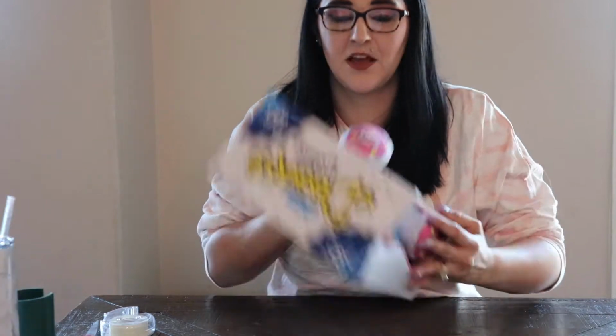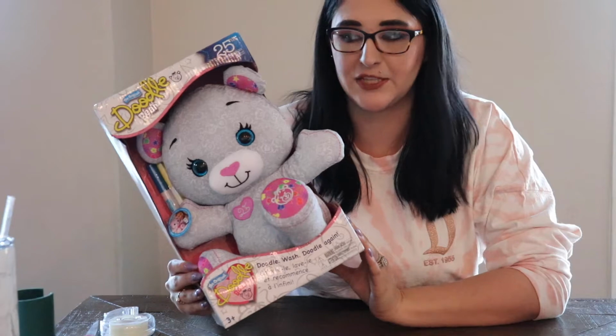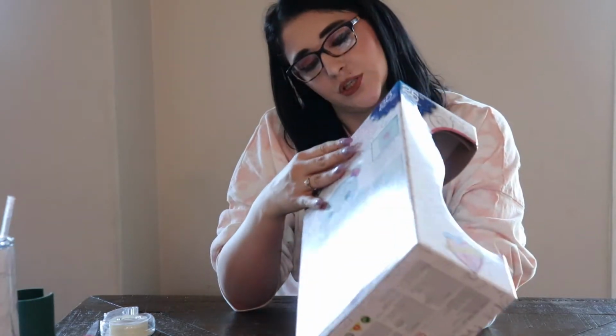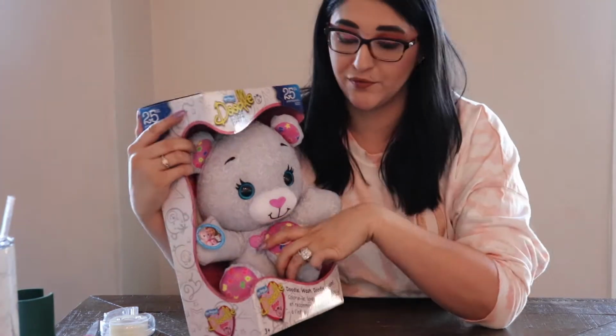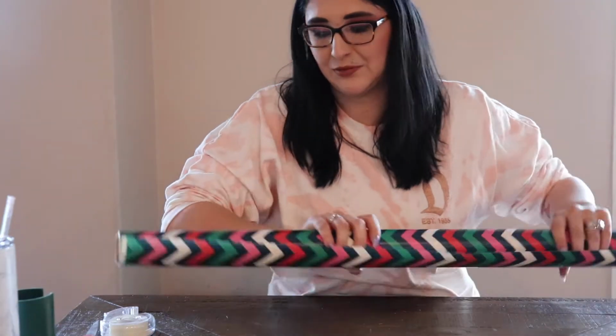Okay, the first gift that I have to wrap for Ramsey, it probably shouldn't be the first one because I know it's gonna piss me off, but I found this. Doodle Bear. Do you guys remember Doodle Bears? I'm probably aging myself, but if you know, you know. Oh my God, I loved these when I was a kid, and I found these at Marshall's for $14.99. I'm so excited, you guys. So I got one of these for both of the girls. And they also had doodle unicorns and stuff on Amazon. I didn't get any of those, but I got the bears for both of the girls.